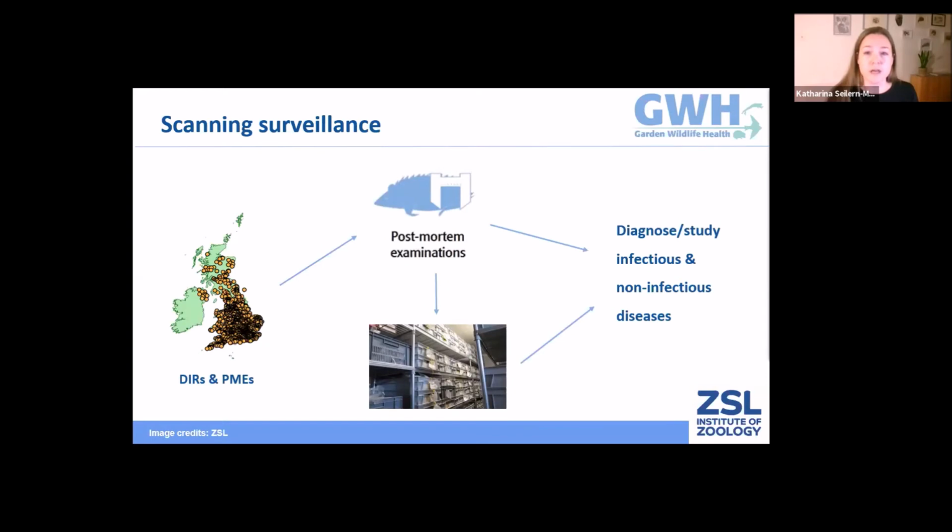Okay, so we use the reports and postmortem examination findings to identify and especially study the infectious and non-infectious diseases that are affecting the animals. And the postmortem examinations enable us to conduct extensive sampling of tissues from the specimens we examine. And over the last 25 years, we have created one of the largest wildlife tissue archives in Europe. And these archives are a really great resource to facilitate our research.